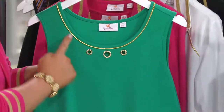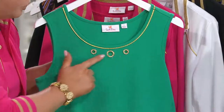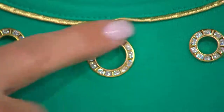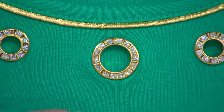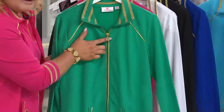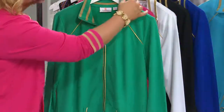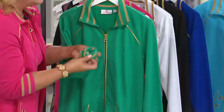So you get this great gold piping around the neckline and it goes all the way around. You get these beautiful grommets, which so many of you have loved on many of our other items. They're laid with these gorgeous rhinestones inside. This was the first time we ever did a gold grommet. Really? Yes. And as you go to the jacket, we have grommets on the pockets, even a grommeted zipper pull, with the stones in the center. The gold piping and then the striping detail around the collar and the cuff. I love this jacket so much.